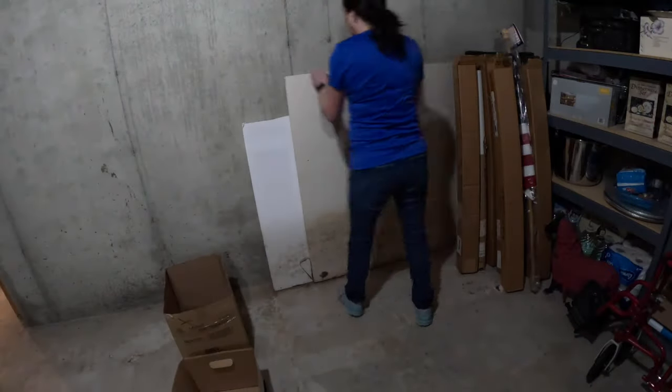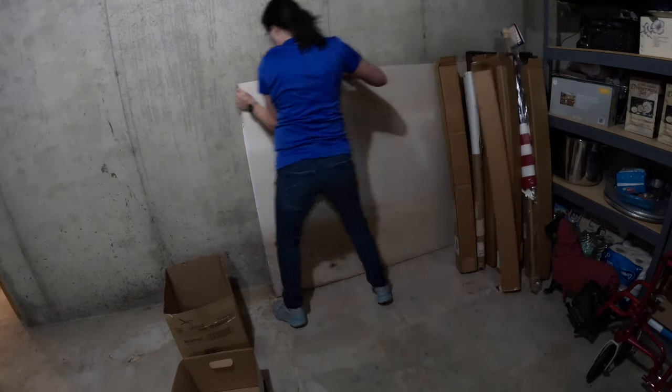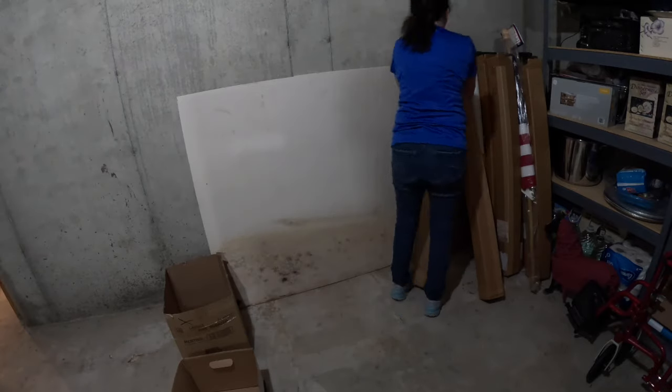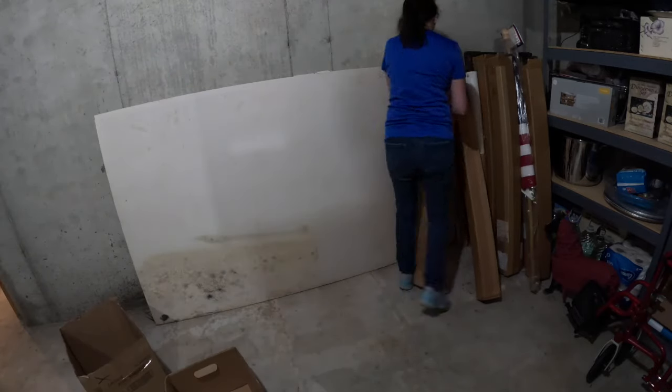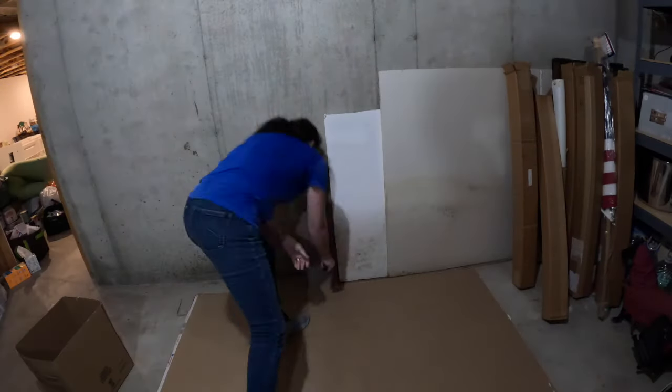So the white shelves are temporarily relocated and it's time to get rid of this moldy drywall. When you are storing items in a basement that does not have a finished floor, always put down a waterproof barrier or store items in plastic bins. This drywall absorbed the water from the concrete and it is now ruined.